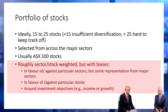Roughly sector and stock weighted, but with biases. So you might have a sector weighting towards some sectors, or a bias towards some sectors. You might have a particular weighting towards some stocks. You may not, for example, say I need all the 4 banks, but you just pick 2. And you might have a view around particular investment objectives, around dividends or income rather than growth.